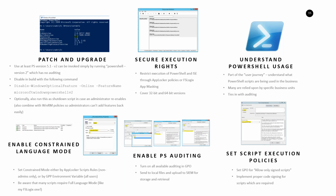Script execution policy is a simple GPO setting. You can set that to allow everything or allow only signed scripts. If you do allow only signed scripts, make sure you properly sign the scripts that you develop in-house. Otherwise, they won't be allowed to run.